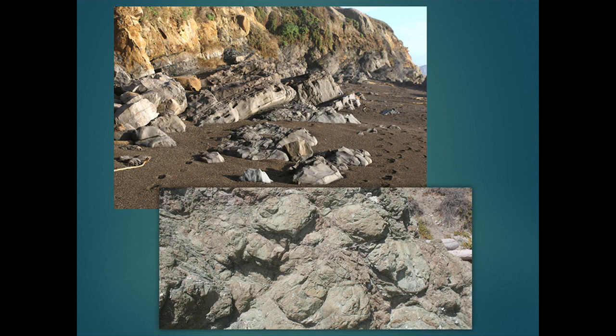Then the other thing we see in these Franciscan rocks is, if you look at these, it's not hard to imagine pillows, is it? It looks like a kind of pillow shape. They're all over the place in here. They're mostly the same size, but they vary a little bit. Well, this is a pillow lava, we call it. The composition of this rock, it's a basaltic lava. And it formed underwater. And how do we know that? Because when lava flows underwater, pillows form on top of it.